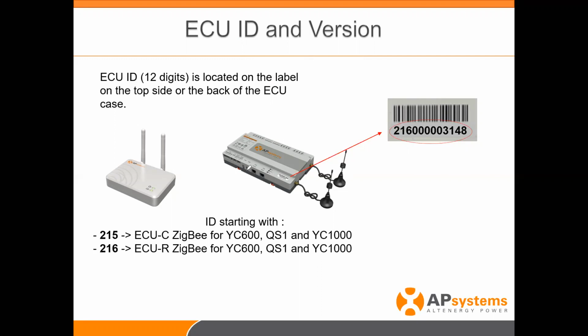As far as ECU is concerned, we have two different versions, as we know, ECU-R and ECU-C. Serial numbers will start with a 215 or 216, depending on the version that you choose. Again, just want to emphasize that this works for all of our products, the same communication protocol, depending on which one you choose. And one thing I want to emphasize is the 12-digit number. So the 12-digit serial number is on the back side of the ECU-R or on the front side of the ECU-C. And it will look something just like this.